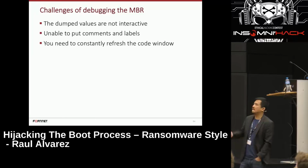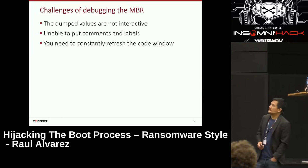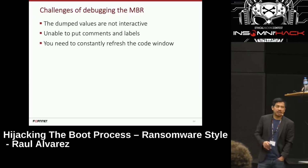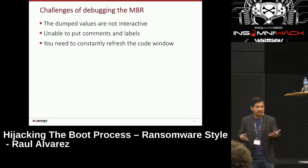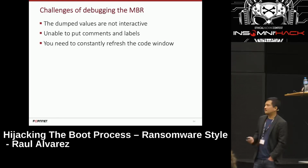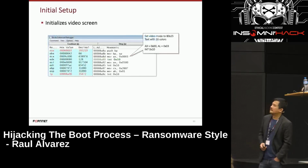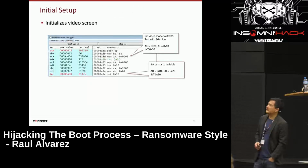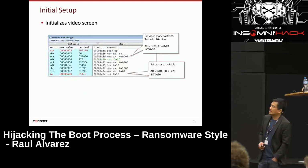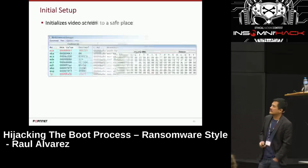The only problem with debugging the MBR is that the dump values are not interactive. You cannot put comments that you can go back and read again, and you need to constantly refresh the code windows and the dump windows. This is now how it initializes the video screen. It uses interrupt 10. Similar to API calling, you push the values; in this one, you use registers to hold the values.